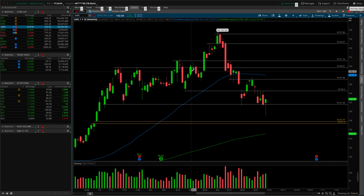After that, remember, there is a lot of overhead resistance here. Not only do we have some highs from here, we have the prior breakout point just at and around 150, the secondary breakout point from here, 151. So just look at this as an overall area of resistance to the upside. I wouldn't be overly aggressive, noting that, right?